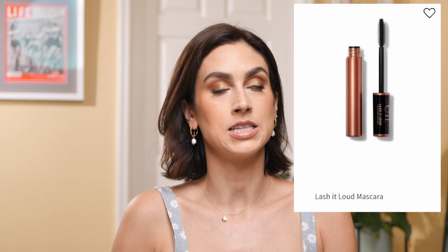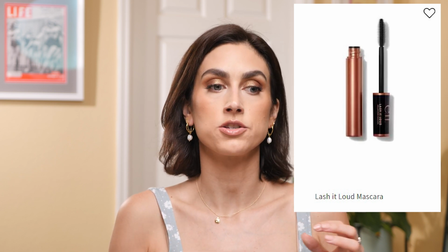So anyway, my first fail, or my first bottom 5, is the Lash It Loud Volumizing Mascara. So for me, I really didn't see any volume when I used this. And the actual wand and bristles were so small. I prefer a bigger, more hourglass shaped wand on a mascara.